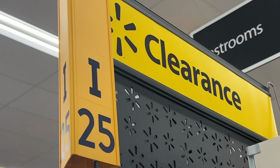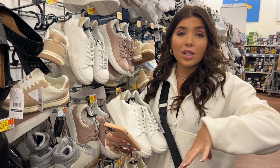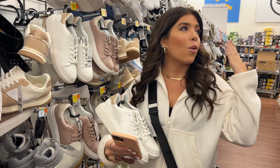Also, if you didn't know, Walmart is set up as a map. It's a grid system. So every aisle, every middle kiosk, everything that you guys are seeing is alphanumeric, and you can actually pull the map up also on your phone so you don't have to guess where is B12.